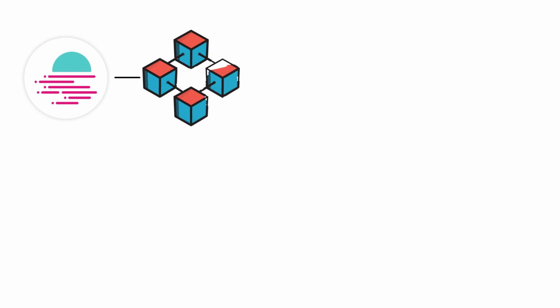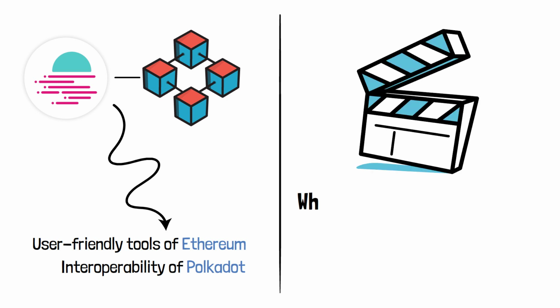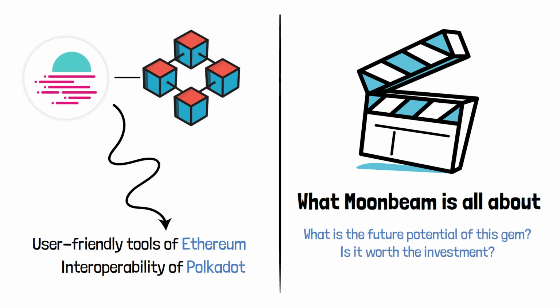Moonbeam is a project that effectively balances itself between two prolific blockchains. It possesses the user-friendly tools of Ethereum and the interoperability of Polkadot. This video will show you what Moonbeam is all about. What is the future potential of this gem? Is it worth the investment? These and many more are some of the questions I'll answer in this video.